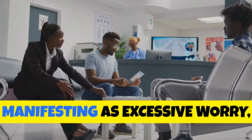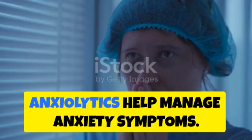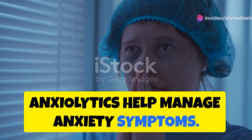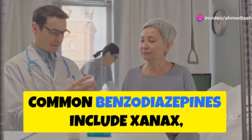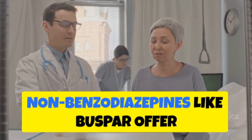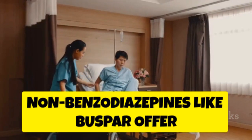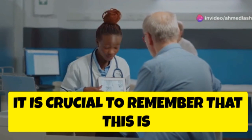Anxiety disorders affect millions, manifesting as excessive worry, fear, and physical symptoms. Anxiolytics help manage anxiety symptoms. Benzodiazepines enhance GABA's calming effect. Common benzodiazepines include Xanax, Ativan, and Valium. Non-benzodiazepines like Buspar offer lower dependence risk.